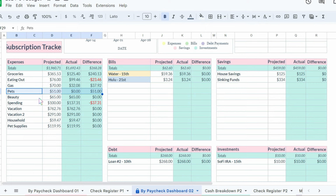So I want to really track that to see how long it's lasting us before we have to buy again. So I think that's what's going to happen. Beauty, I did get my lashes done. That was $65. For spending, I did go a little bit over, and we'll see why. I can't even remember. So I budgeted $100, and I spent $37.31. Vacation, we did pay for our 2 vacations coming up.